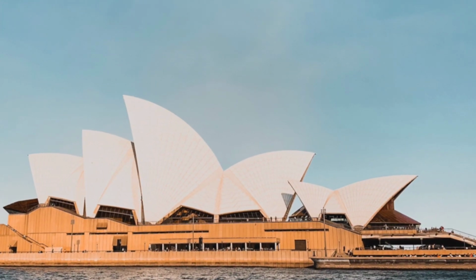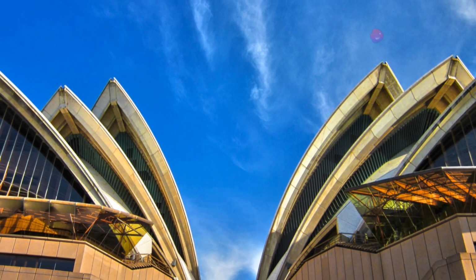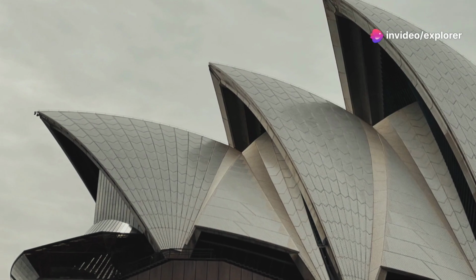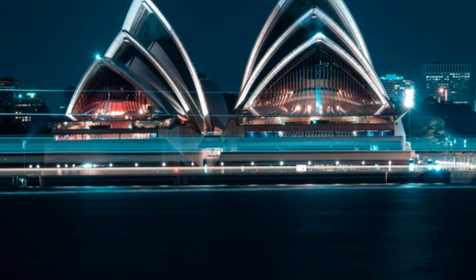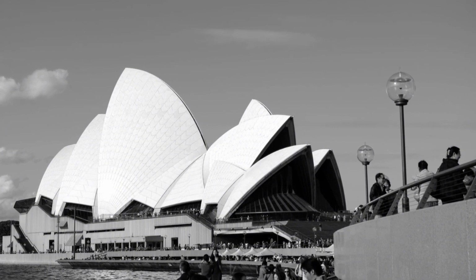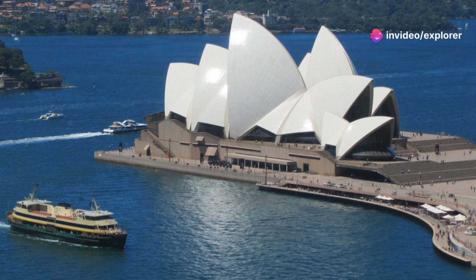But the Sydney Opera House is more than just a pretty view. It's a symbol of Australia's rich cultural heritage. It's a place where the world's finest artists come to perform, where millions of visitors come to marvel, and where countless memories are made. Every year, over 8 million people visit the Sydney Opera House, making it one of the most visited sites in Australia.